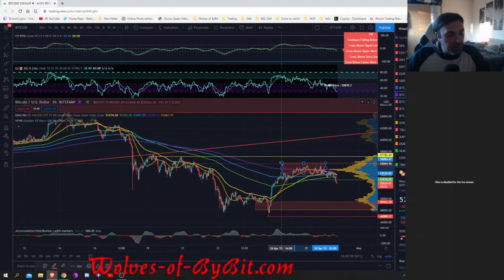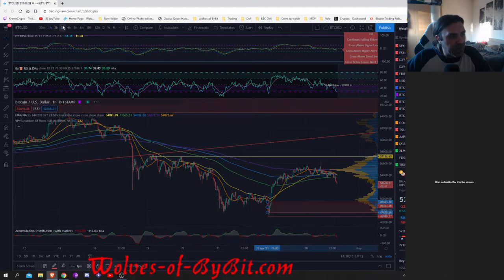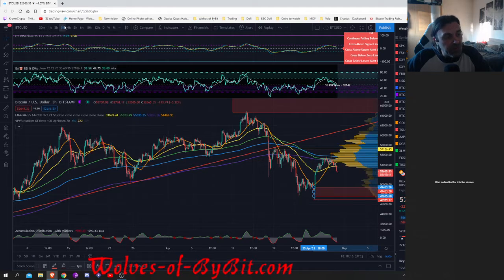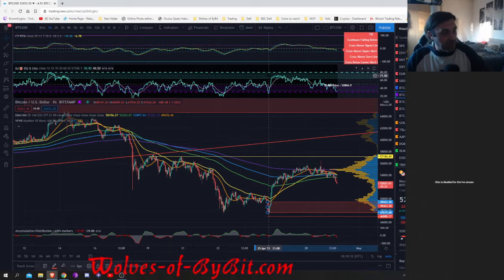I'm also not gonna keep this anymore. And now we want to look to the downsides and try to spot where this whole thing could start finding support. So let's start with the 1-hour chart, because the 1-hour and the 3-hour chart are going to give more or less the same results. So we're going to do this.